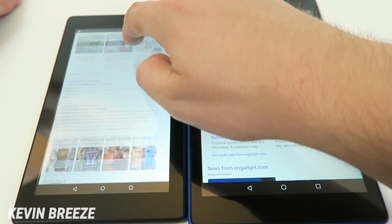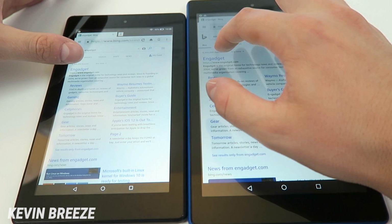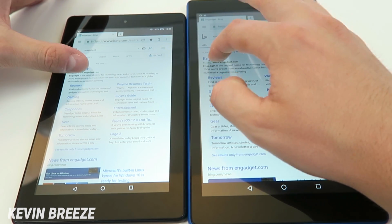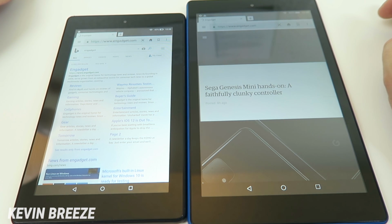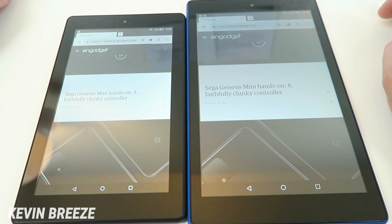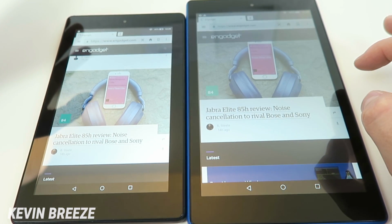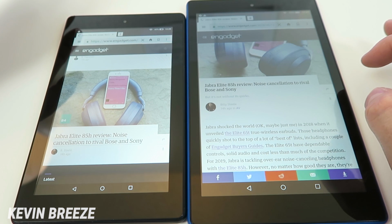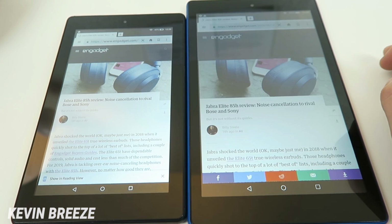Scrolling is pretty smooth on both, surprisingly, considering the low specifications. Let's tap on Engadget. So 1, 2, 3, go. Looks like the HD8 is a lot faster at pulling up Engadget. Let's go to this article. 1, 2, 3, go. And the HD8 was faster at pulling up the article.